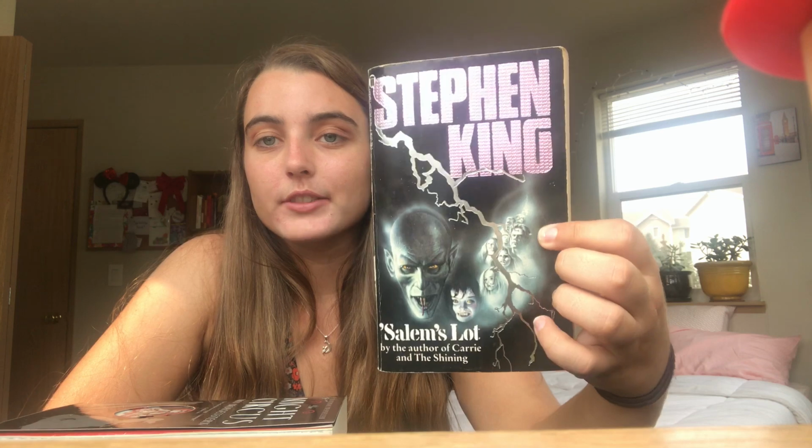I bought 5 books and the total was about $30, and that was with tax, and I got one big hardcover. So let's start with those books first because those are the books that I bought first. So that's this stack here. First book I have is Salem's Lot by Stephen King.